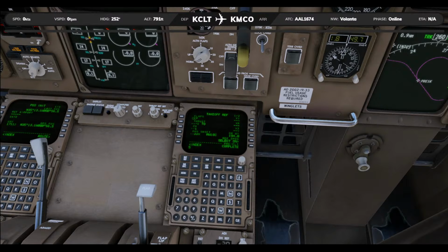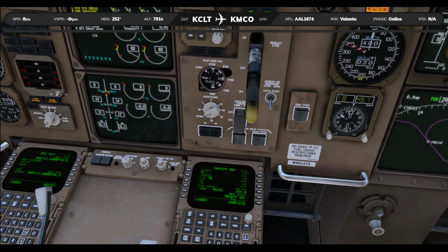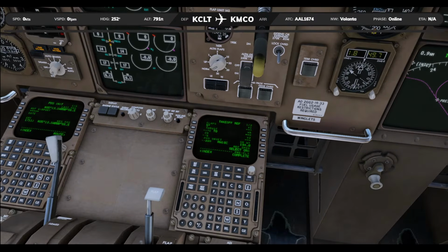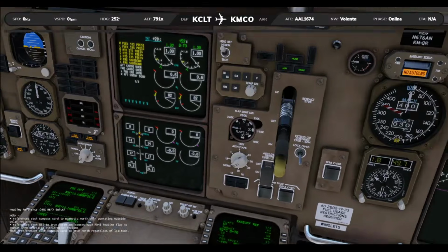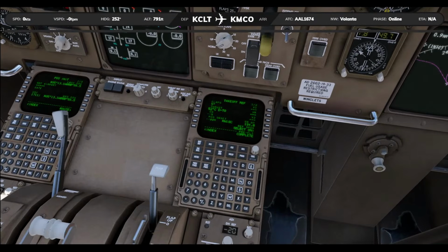Takeoff, and these are just numbers that I see often. A derate of, it's like 48, somewhere in the 50s. I'll say 52. It's kind of average. Yeah, EPR of 130. That's good enough. And then CG 3.2, trim 3.1. Cool beans.